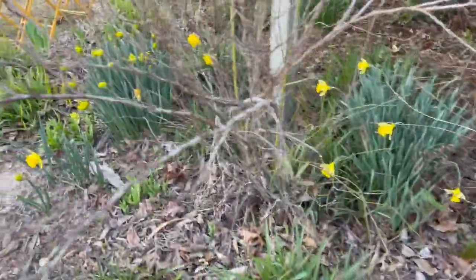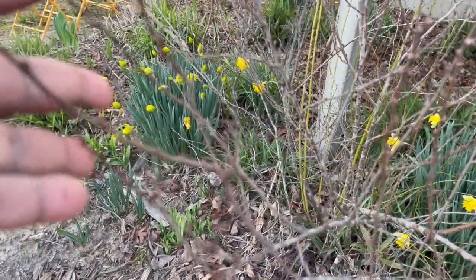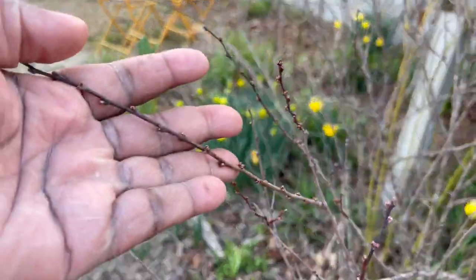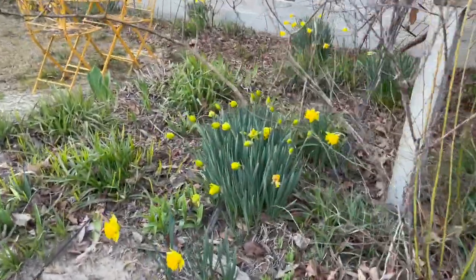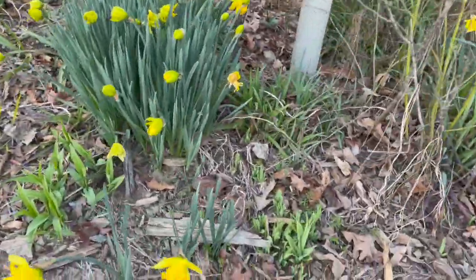Here's another one of the flowering almond shrub. And again, it's fully loaded with buds. Here are some more Von Sion daffodils.